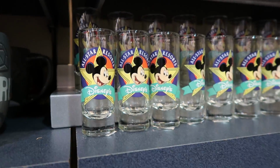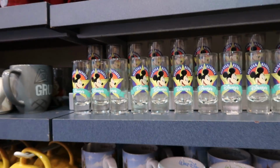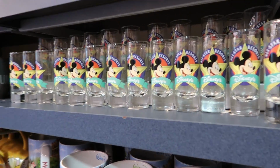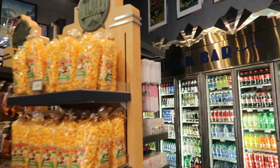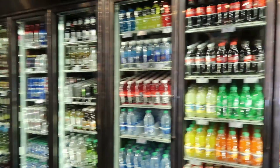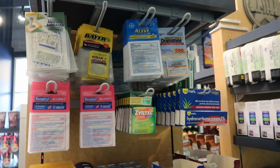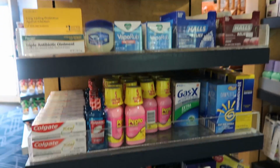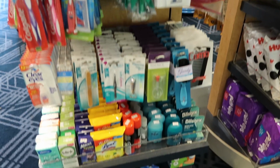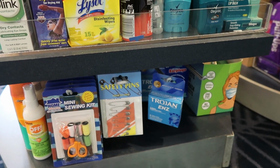I am looking for hotel-specific merchandise. There's not as much here as I usually see at some of the other resorts, but they do have a few. Also have snacks available. There's a little snack bar here with some grab-and-go drinks. They've got chips. Oh, and also a couple things for the adults. And a couple of other handy-dandy items that you might need on your vacation. Oh yeah, you might have forgotten some of that.